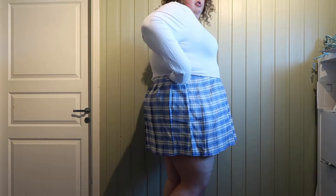I want it to be even shorter, like that. That is what I'm most comfortable with. I like my skirts to be super short and my tops to be quite long. That's my thing. But I think it's cute and I like it. Yes, I like it indeed.